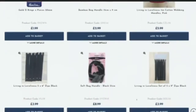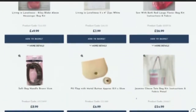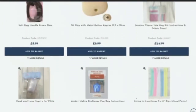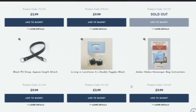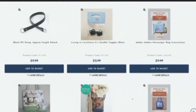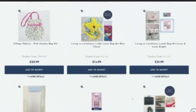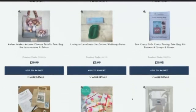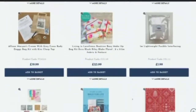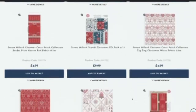You've got, oh, look, lots of Velcro. Grab your Velcro as well for your Liberty quilt. I'll show you in a second. We've also got, oh, look, zips already selling out. Instructions, kits, Living in Loveliness, Crafty Co, Susie Duncan, Amber Makes. There are loads of our favourites in there. Stuart Hillard's Bags for Life book, I'll talk to you about that in a second.